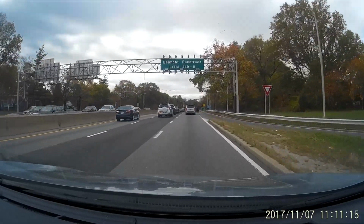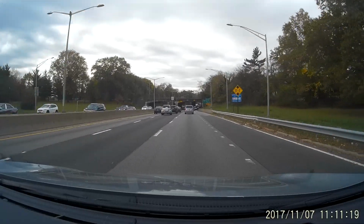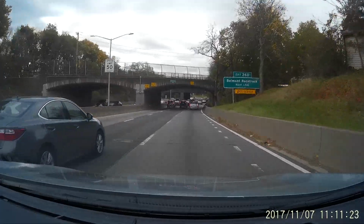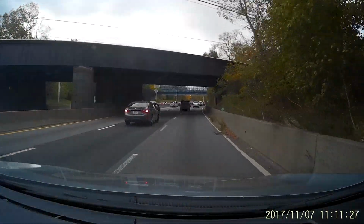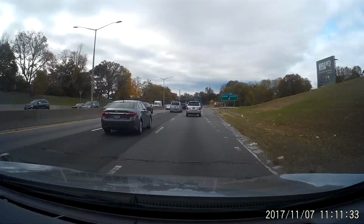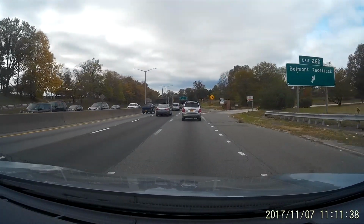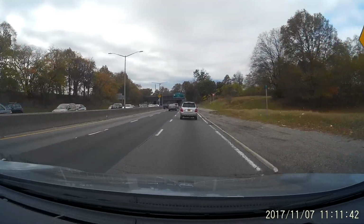So right now I'm on the right lane. I'm just keeping up with the car in front of me. So I think I'm driving a little over 50, maybe just over 50 miles an hour. You can see the cars on the left passing. That's fine. I'm not blocking any traffic, not annoying anyone.